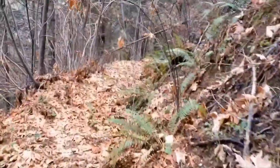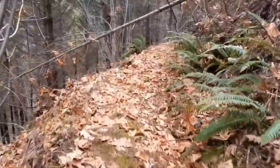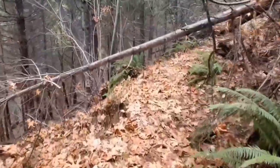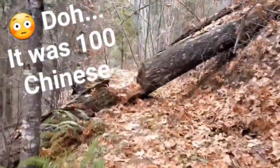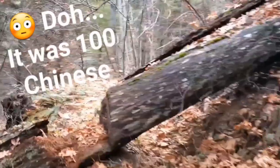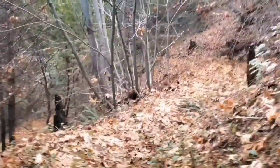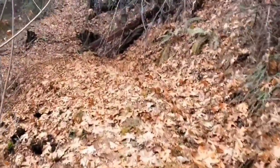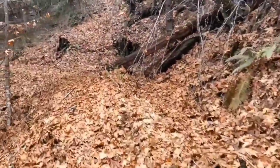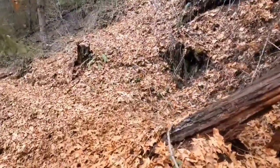This is actually really cool. So we're walking in the ditch. This was all hand dug by, I believe, 400 plus Chinese laborers, late 1800, early 1900s. This was to carry water to mining operations where they were hydraulic mining.